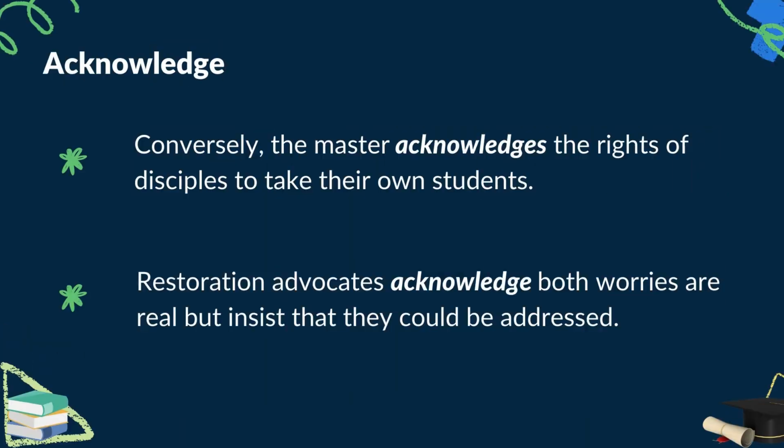Here are some ways you can use the word in a sentence. 1. Conversely, the master acknowledges the rights of disciples to take their own students. 2. Restoration advocates acknowledge both worries are real but insist that they could be addressed.